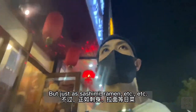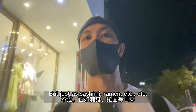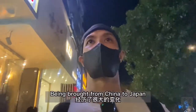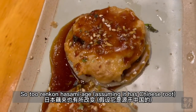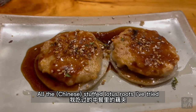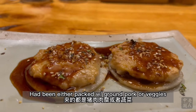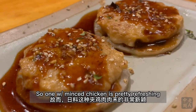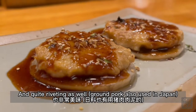But just as sashimi, ramen, etc., have been taken to new directions after being brought from China to Japan, so too the renkon hasamiyage. All the stuffed lotus roots I've tried had been either packed with ground pork or veggies. So one with minced chicken is pretty refreshing and quite riveting as well.